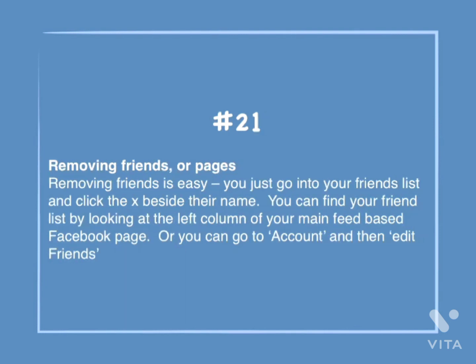Number 21. Removing friends or pages. Removing friends is easy. You just go into your friends list and click the X beside their name. You can find your friend list by looking at the left column on your main feed based on Facebook page. Or you can go to Account and then Edit Friends.